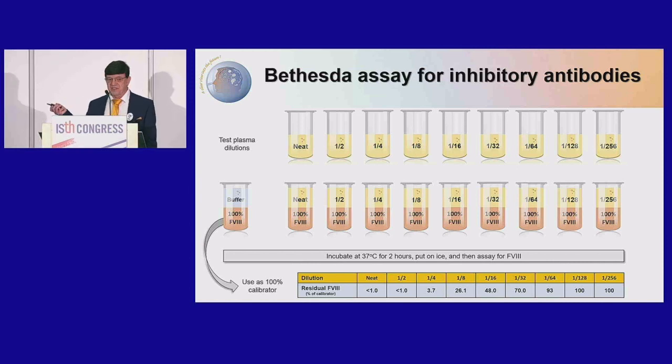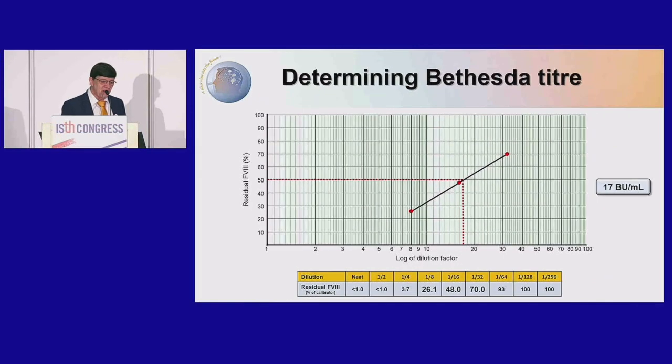And you can see for this particular patient, the antibody was so potent there was no factor VIII left over in the neat and the 1 in 2 dilutions. But then as we progressively dilute out the inhibitor and its potency, more and more factor VIII is left over, until eventually at the very high dilutions we become homeopathic, and there's as much factor VIII left as there was when we started.